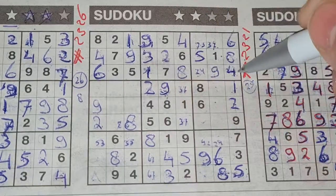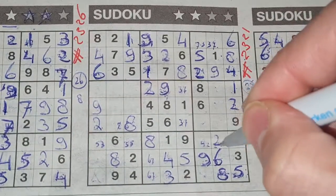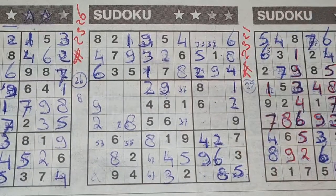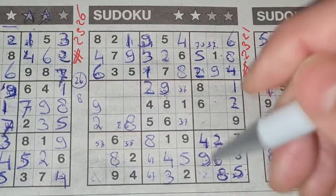1 number left in the third row for the number 2. Now we have a 2 there. So this can't be 2 anymore. This should be the 2. And this should be a 4. Alright. 1 number left in this big square for the number 1.